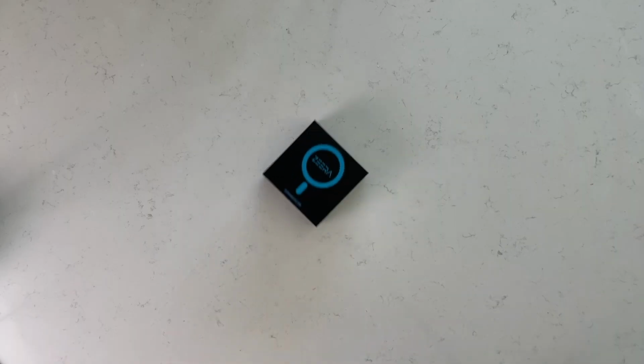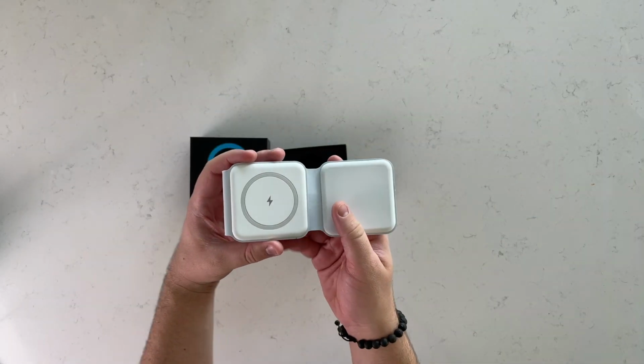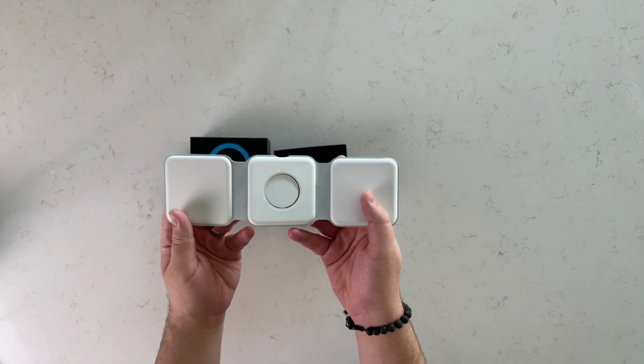Oh, and actually another thing that I really liked about it is that it also is MagSafe charging capable, which does lead me into the next product, the Zera MegFold. This is a 3-in-1 foldable wireless charging station that can be used to charge an iPhone, AirPods, and an Apple Watch all at the same time.